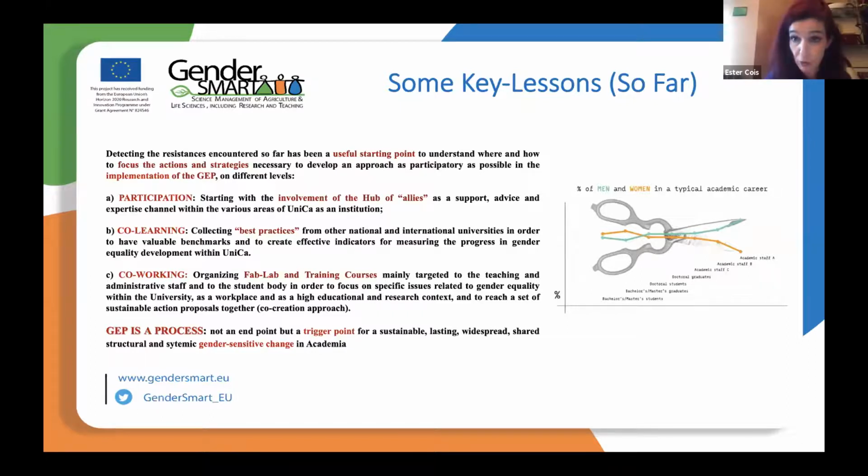Fab Labs, training courses, and at this very moment we have training courses for PhD students, for example, on these issues, mainly targeted to the teaching and administrative staff and to the student body in order to focus on specific issues related to gender equality within the university, because the university is at the same time a workplace, but also a high educational actor, and to reach a set of sustainable action proposals together.